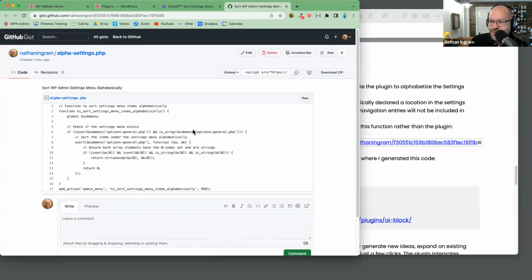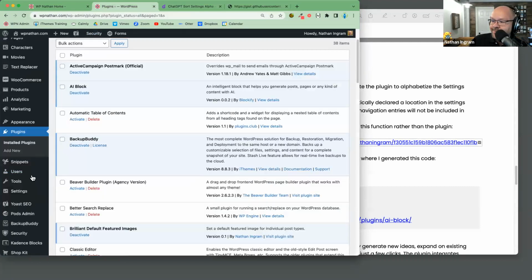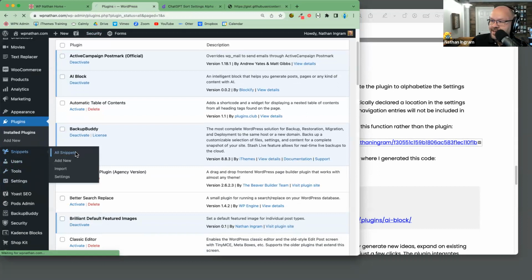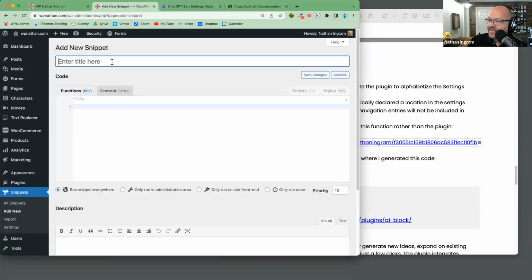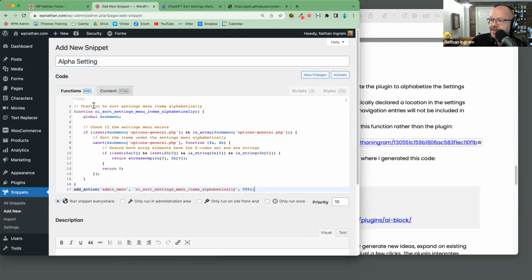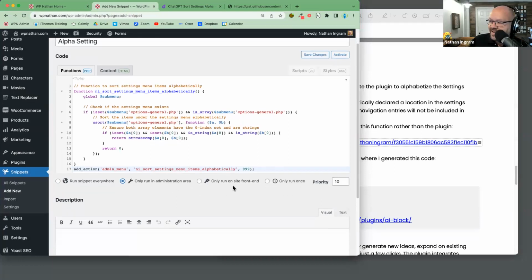So let's use this real quick. I'm going to copy this bit of code, and I'm going to go over here to my snippets plugin. You could also put this in your child theme functions.php or in a custom functions plugin or something like that. Let's create a new snippet. We're going to call it alphabetized settings and just paste in the code, run the snippet really only in the administration area. There's no need to load this on the front end of the site.